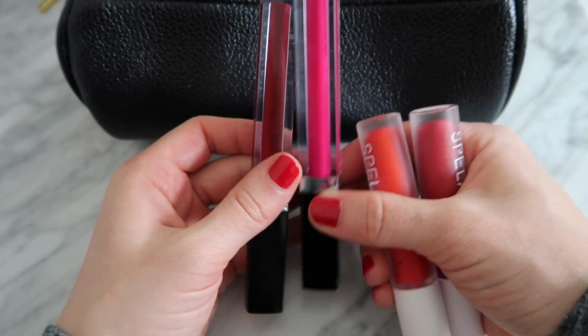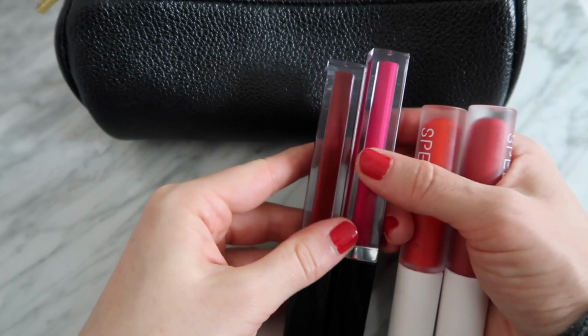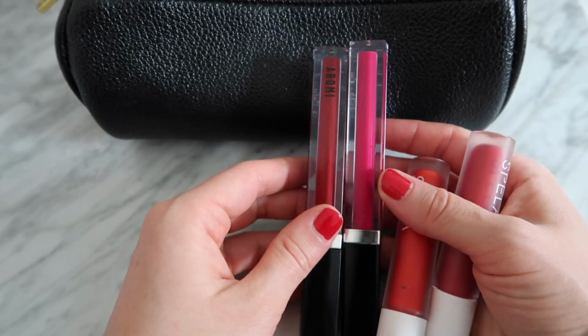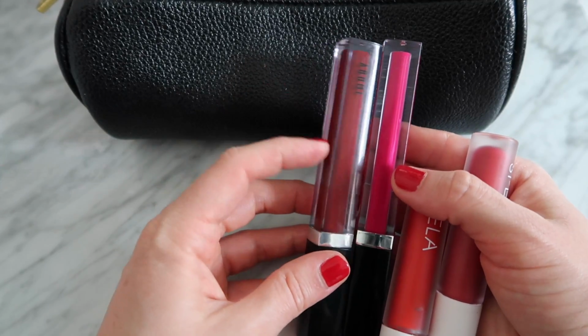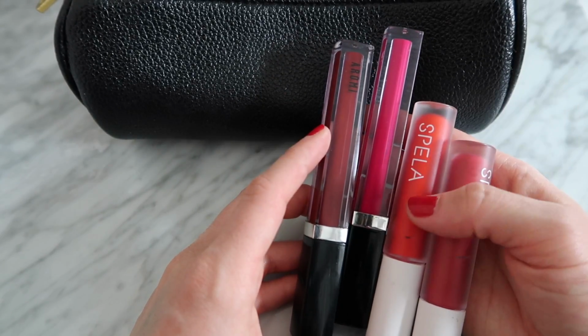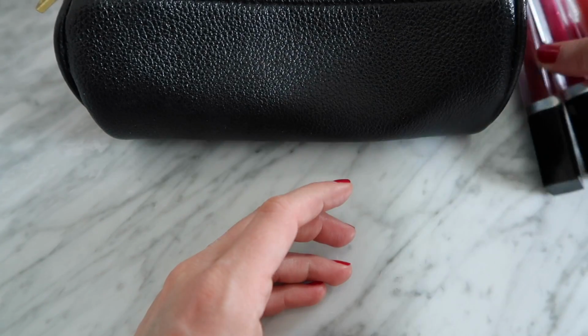Then I have 2 quite old Aromi liquid lipsticks. This is Electric Orchid, Power Red. I like them. They haven't gone bad. I think these are really underrated products, and I don't know why more people don't talk about them or use them. I had an orangey red one, but I tend to like not orangey reds, which is why I'm not getting a ton of use out of the shade Tinder here, but it's fine.